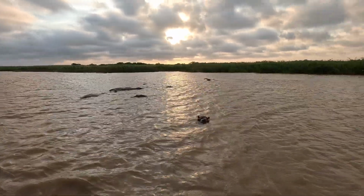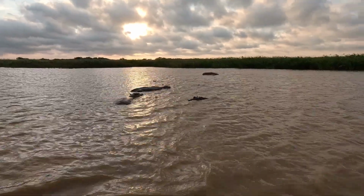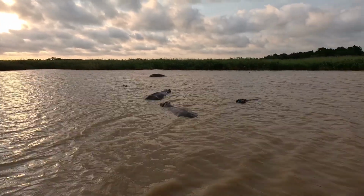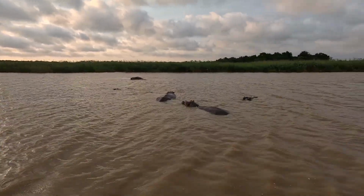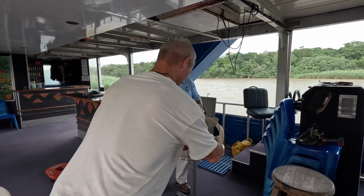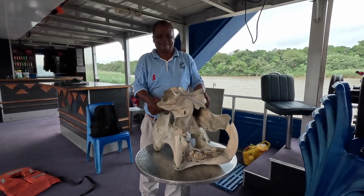Completely unfazed by our presence, the stoke on board was real. And to be honest, getting this close and personal with Africa's most dangerous animal was a little bit intimidating. That's insane. You're in trouble. We're in trouble. Wow.